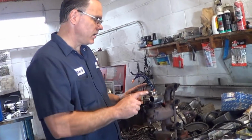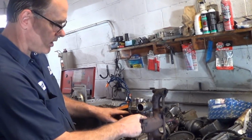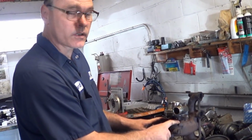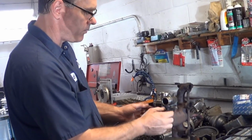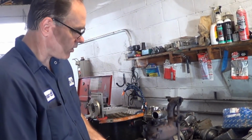Okay, I wanted to show the technique for removing the cartridge from the exhaust manifold part of the turbo. Being that it's in the exhaust, this tends to be pretty seized up in there sometimes. Sometimes it is necessary to heat around the outside to get it to free up. But usually if we use the technique that I've developed, they'll come out.